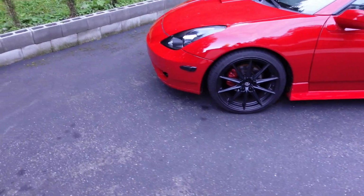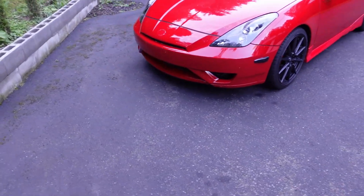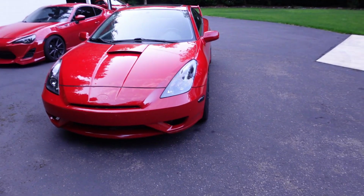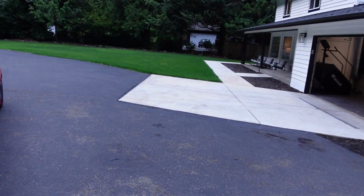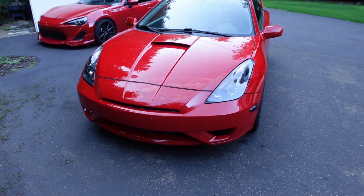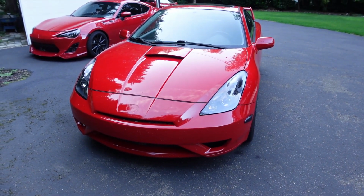It's funny. Everyone's like, oh my gosh, it looks like a shark. It does look like a shark, like a guppy shark right there, the mouth. And we're going to not make it look like a shark anymore. So let's take the Toyota Celica and put it right here in the driveway. We'll put it up on some jack stands, and then we'll properly install a really nice front lip.